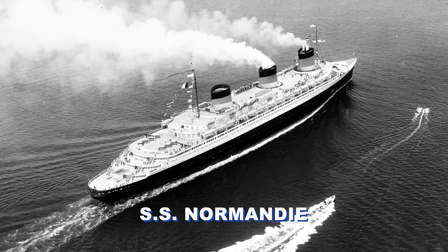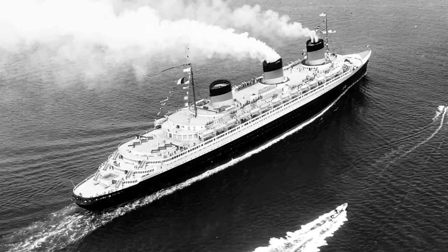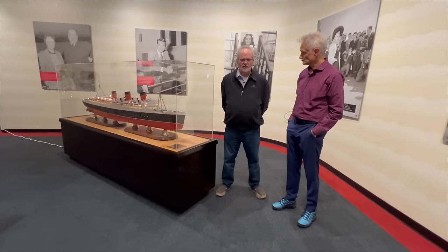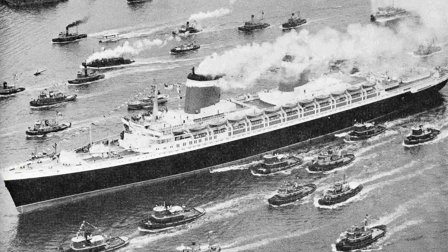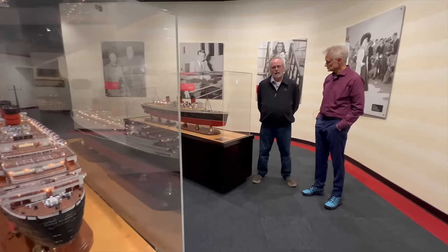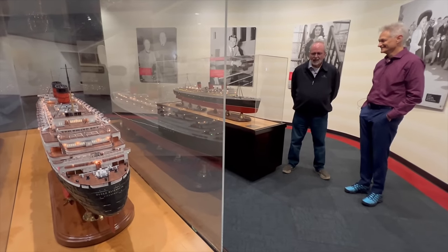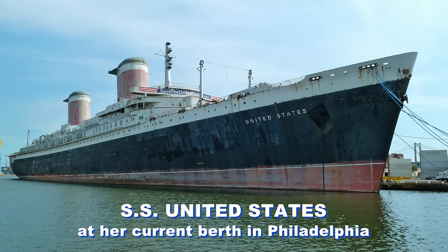Normandy was always in the back of my mind because she's just so darn sexy. And then later on, yes, the SS United States came into my focus. I pretty much read anything I can about the ship. Everybody asked me, what's your next big project? So I've got my sights on SS United States.